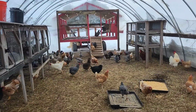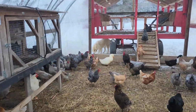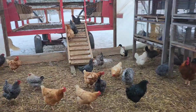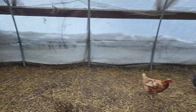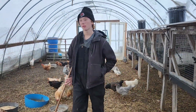Chickens are doing okay in here. They're handling this pretty well. As I said, looks like we got sun poking out today, so it should warm up in here. Typically it gets about 20 or 30 degrees warmer in here than it is outside once the sun's out. So if that's the case, we should get up around 40 or 50 today, hopefully, in here.